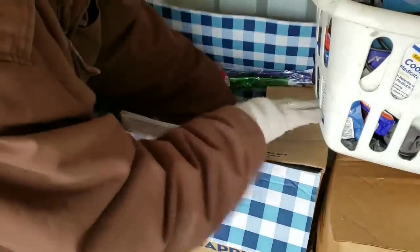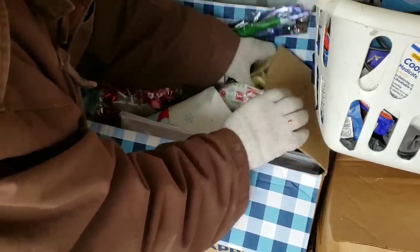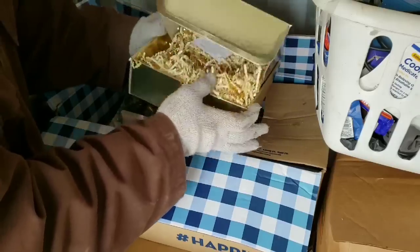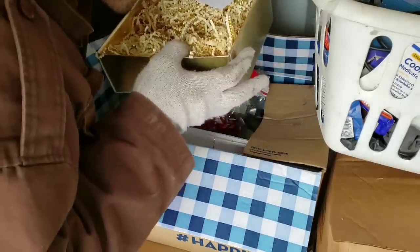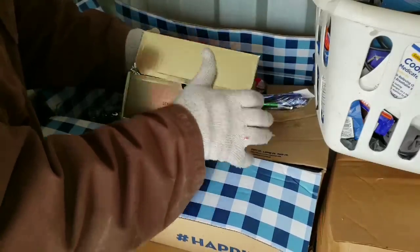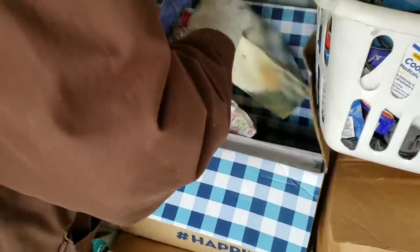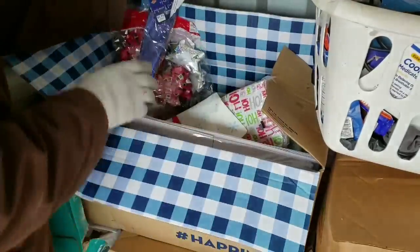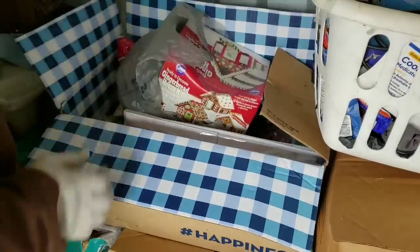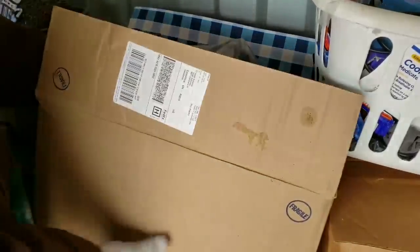There's some other things down here. Like this. Look at this here. Merry everything. Oh, eucalyptus and mint. It's gone. I thought maybe... Oh, stress-free home kit. Okay. There's some other things in here, but basically, this is a Christmas box. And I'm going to set it aside, and we're going to get in to some other things.